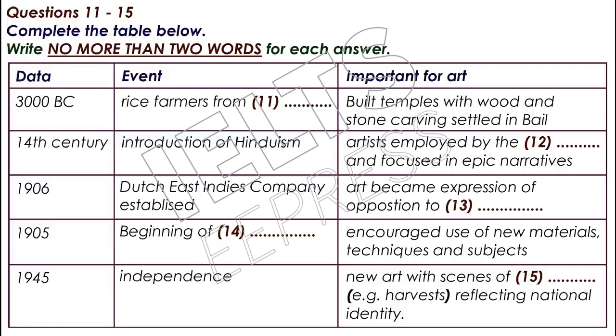When independence came in 1945, this desire for an art to match a new national identity became stronger, and the traditional narrative paintings started to give way to scenes showing the everyday life of the Balinese people, harvests, market scenes and daily tasks, as well as the myths and legends of their history.